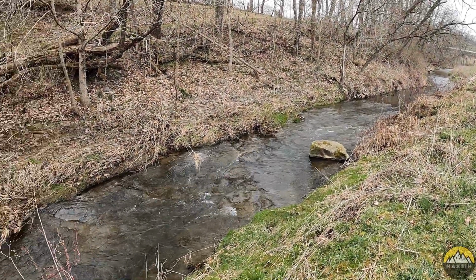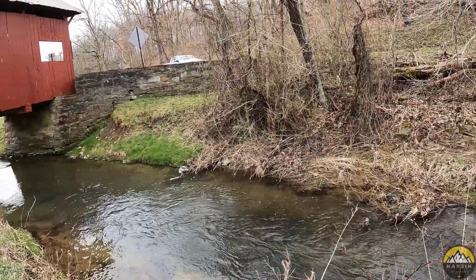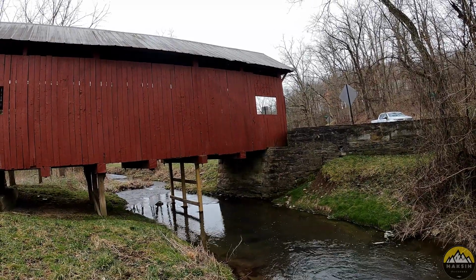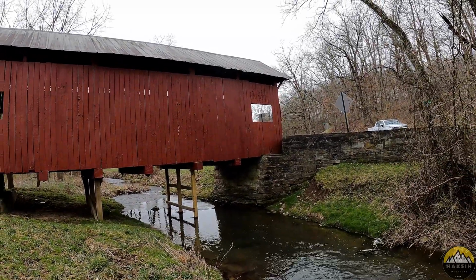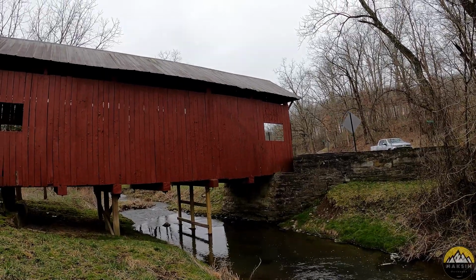Well, here's a nice look at Robinson Fork as it heads underneath the Danley Covered Bridge. Bit of a different perspective for you all out there. There's Sam in the truck sitting up over on the hill. And as you can see, this is another covered bridge with some windows.